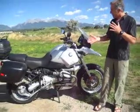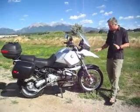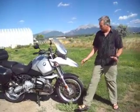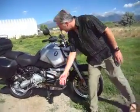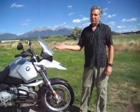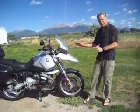So anyway, bike's in super shape, fender's in good shape. Bike's never been crashed. It has been dropped in the driveway once, so there's a little mark on it over here, but you can't even see it. But it was turning around. You know, the number one place to wreck your motorcycle is turning around in the driveway, and that's what he did. So the bike's never been crashed though.